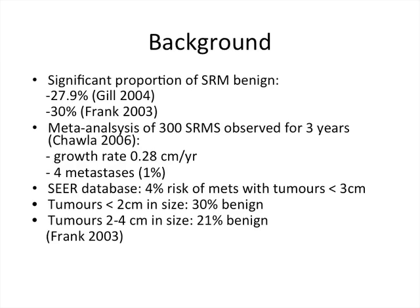The dilemma presented by small renal masses is that they are a heterogeneous group of both benign and malignant entities with varying clinical behaviors, and the proportion of small renal masses that are benign is significant. A multicenter series from 2004 of 771 partial nephrectomies on small renal masses showed 28% were benign on final pathology, while a series looking at open and partial nephrectomy specimens from 1970 to 2000 at the Mayo Clinic showed 30% of tumors less than 4 centimeters were benign.